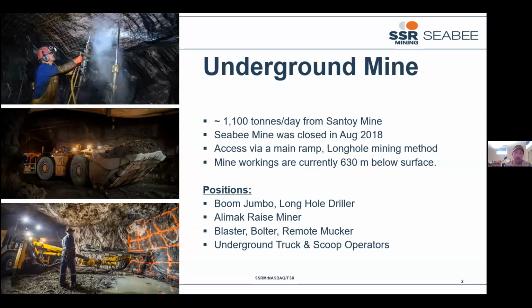There were two mining camps, the Seabee mine, which was the original one that started mining in 1991. That was decommissioned in 2018. But we also have the Santoy mining camp, which is about 14 kilometers to the east, which is ongoing and has a long and prospective life ahead of it. The mine workings there are a little over 600 meters below surface.